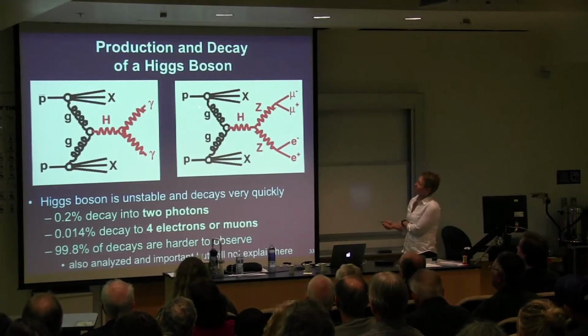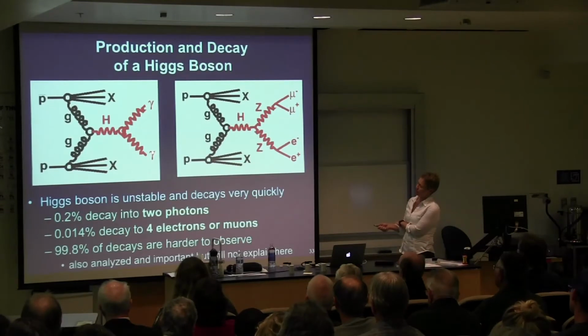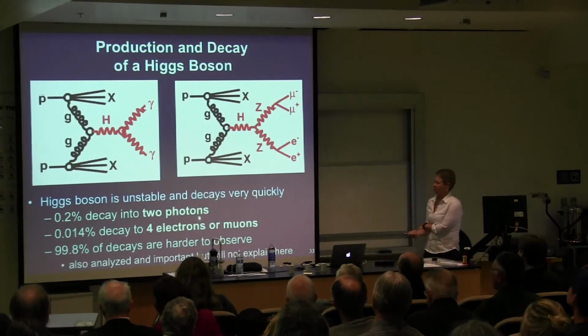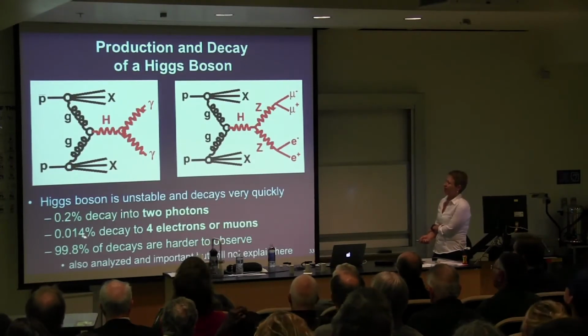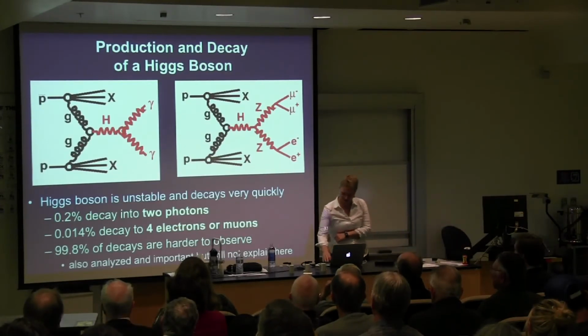So this is here the production and the decay of the Higgs boson. We have here two gluons from the proton. The proton contains also gluons, producing a Higgs boson, and this Higgs boson now decays into two photons. This happens only 0.2% of the time when we produce a Higgs boson. But this is the best way of finding it. The other 99.8% is actually much harder to observe. Another option is that the Higgs can also decay to two Z bosons, and these both decay to muons or electrons. And so that's the two that I will focus on.